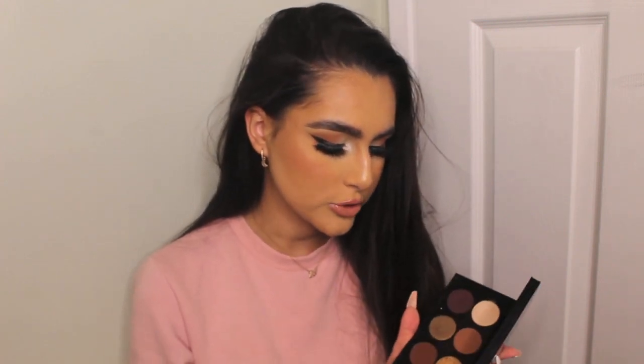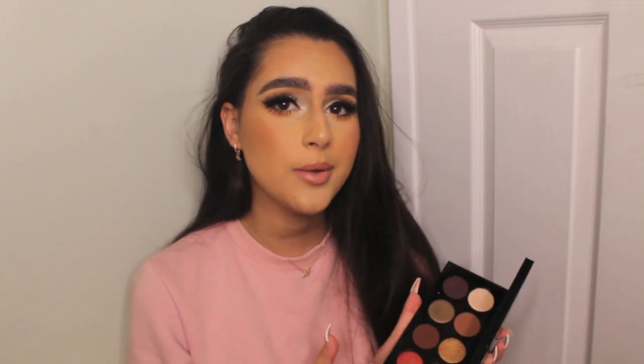It is a more neutral palette, which is why I chose this one, because I was like, if I'm spending that much money on a palette, I want to be able to use it. So if you're looking for something to splurge on, you want to treat yourself, and you want to buy something that you'll actually use, Pat McGrath eyeshadow palettes, fantastic. If you can afford it, buy this. It's so good. These are amazing.